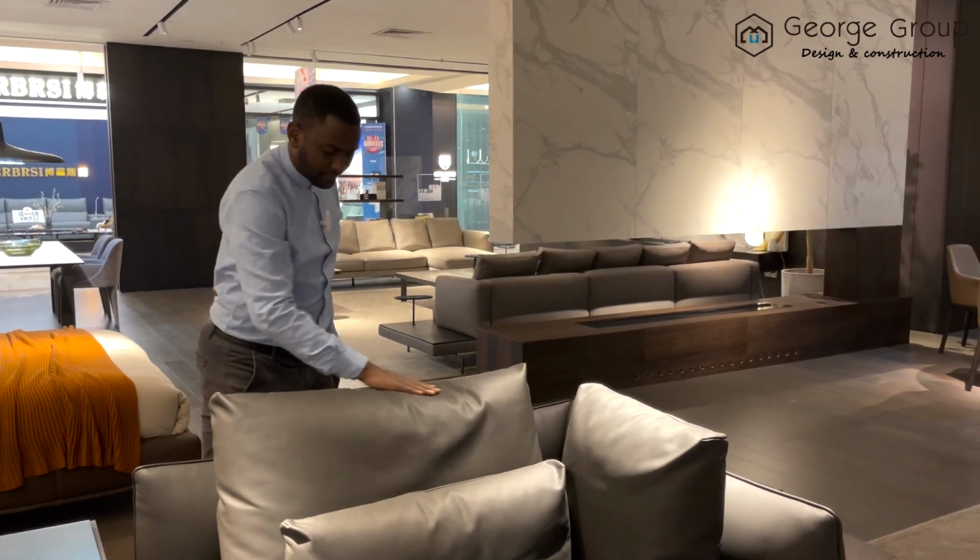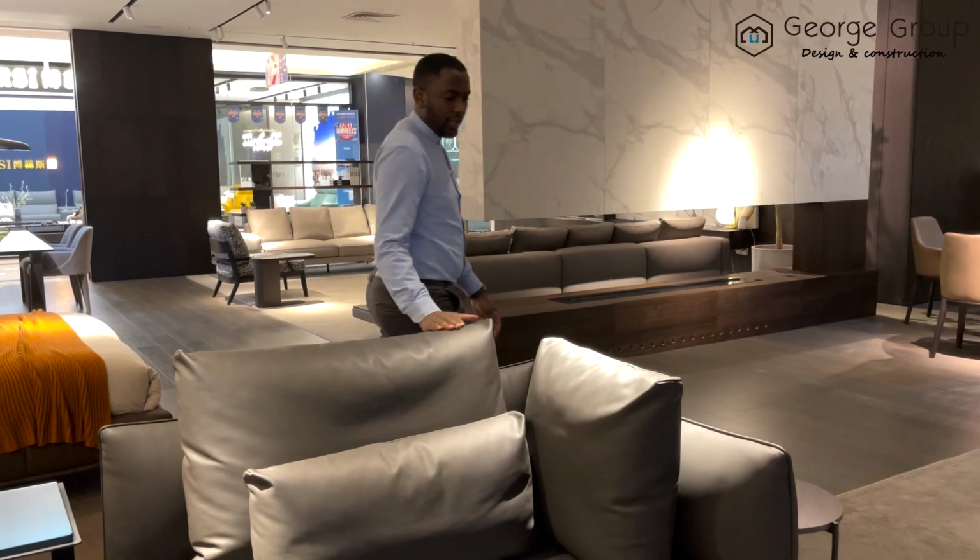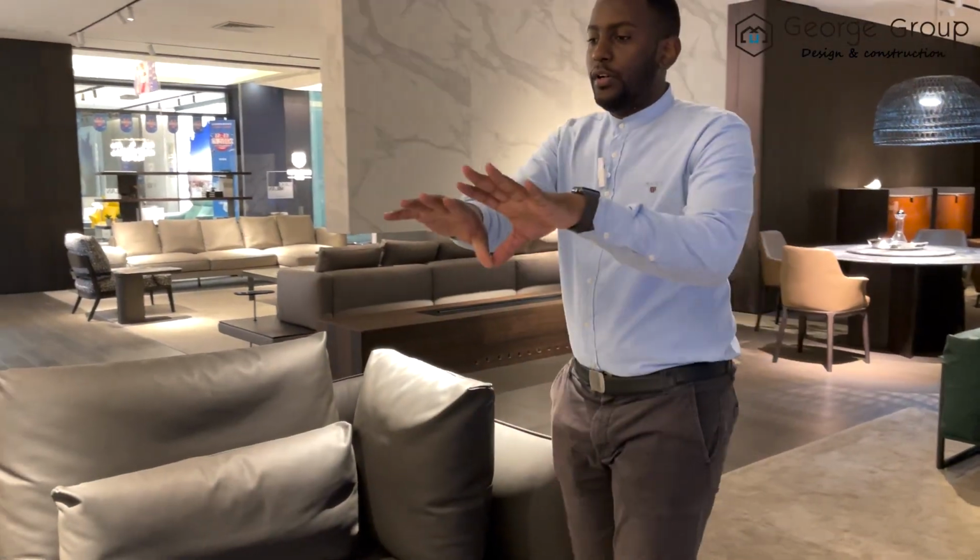Hi there, I want to show you this beautiful sofa. Look at it, it's space gray color. And if you look at the armrest, it's also leather and it's got an L shape. Let's sit and feel it.